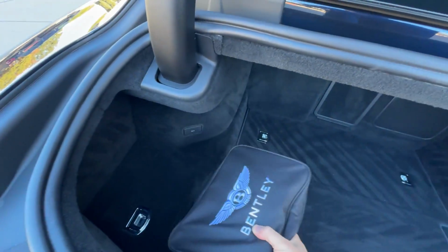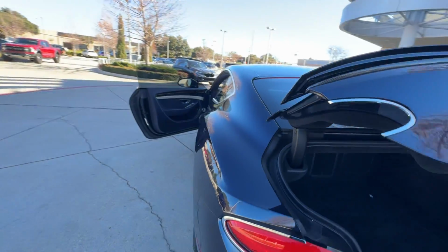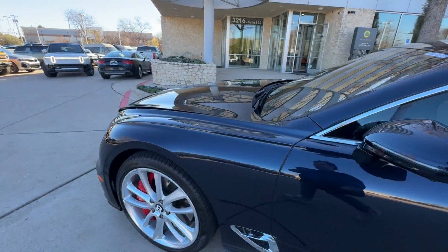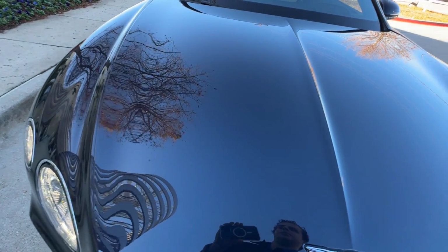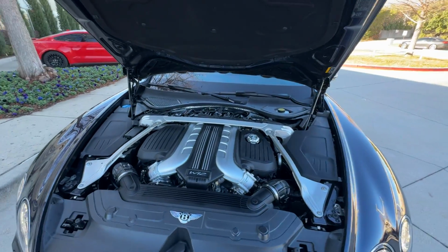And I do have a bag as well here. Power close, of course. And again, just check that freaking door trim out. So I'm going to try to do this with one hand. If I put the camera down, you know why. It's because I had to grab it really quickly. There we go, and I was able to do it. So check that out. There's that beautiful W12.